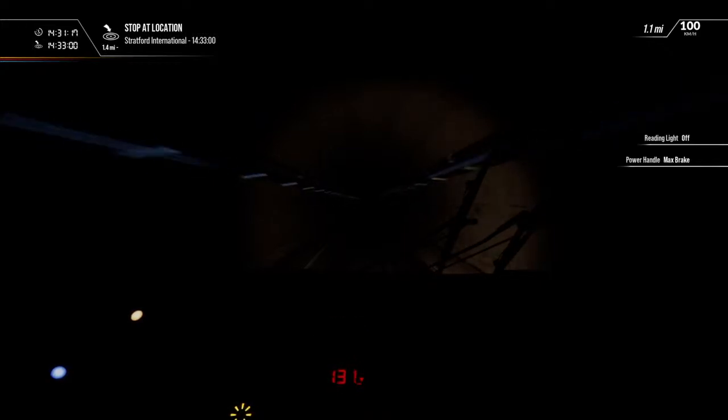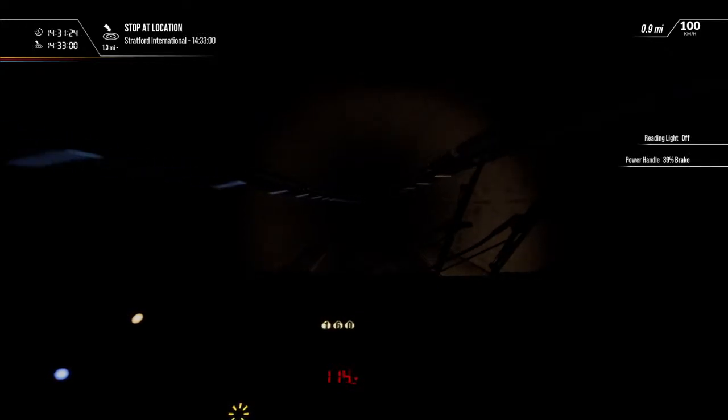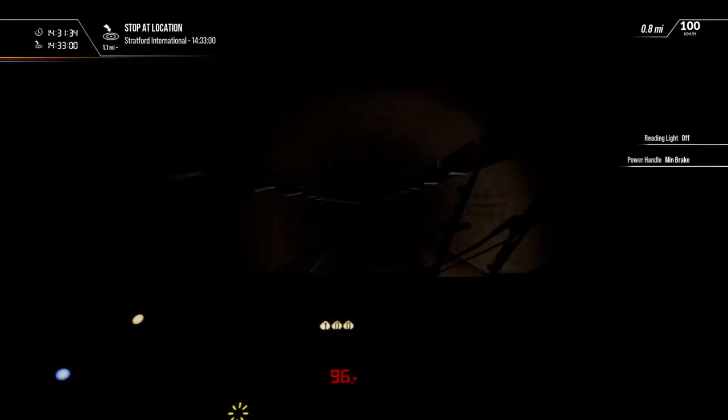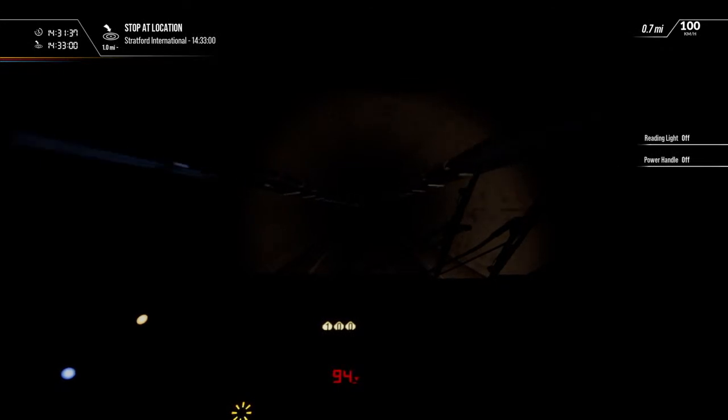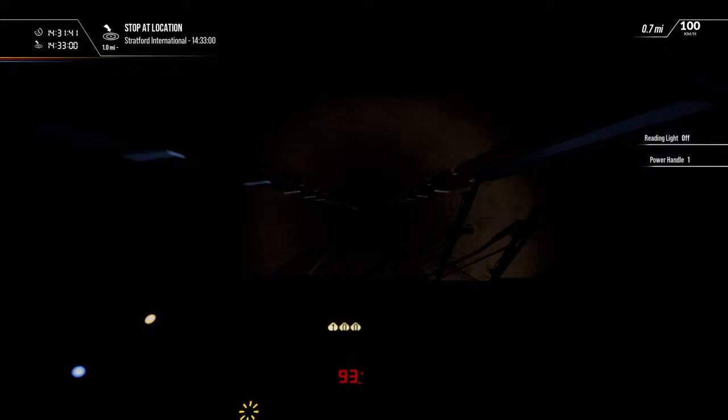When you're going into Ebbsfleet, it drops from 160 to 130. I'm not sure how you differentiate between which one it's going to drop to. I think that's just a sort of driver's knowledge and situational awareness thing. Because we get 100, but we are about to stop anyway. So I've not quite figured that out, but it's 100 for Stratford, it's 130 for Ebbsfleet.